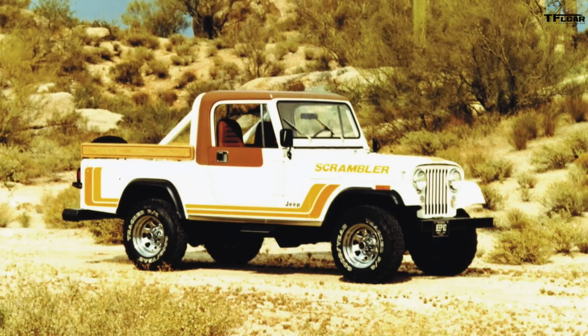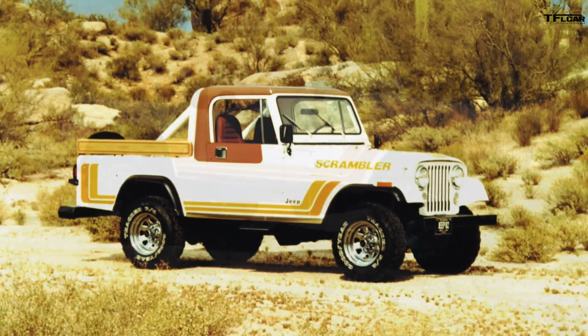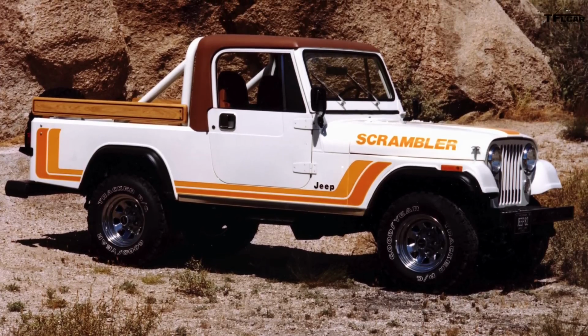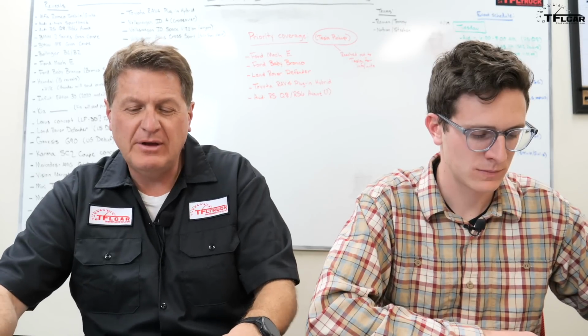Yeah. I mean, it's just a cool vehicle. There's nothing particularly noteworthy about it, but if you try to get one now, you're going to pay a lot of money, because Jeep enthusiasts just thought it was cool that they took a Wrangler and combined it with a pickup truck and put some really cool stickers on it. So yeah, really cool Jeep.